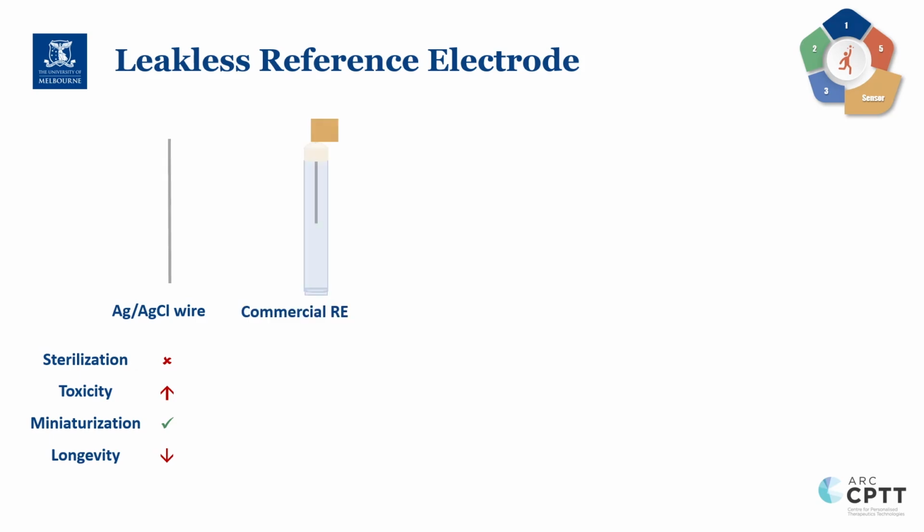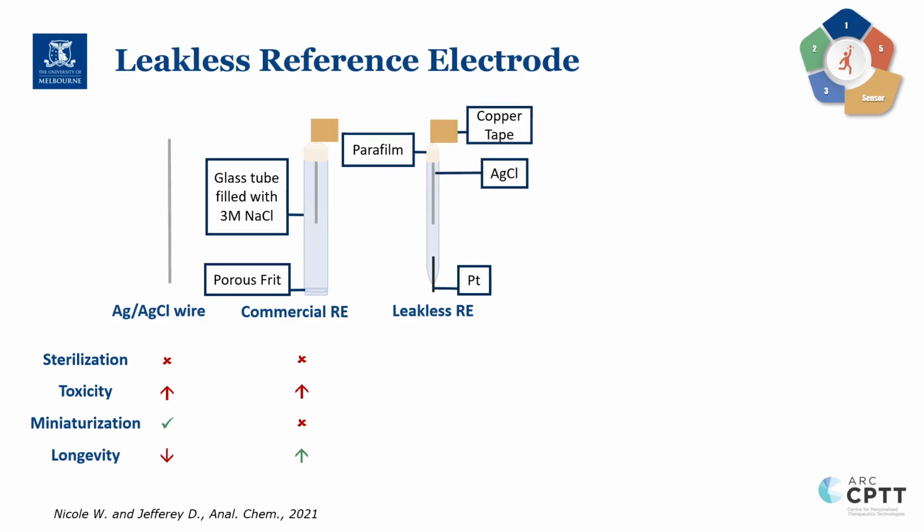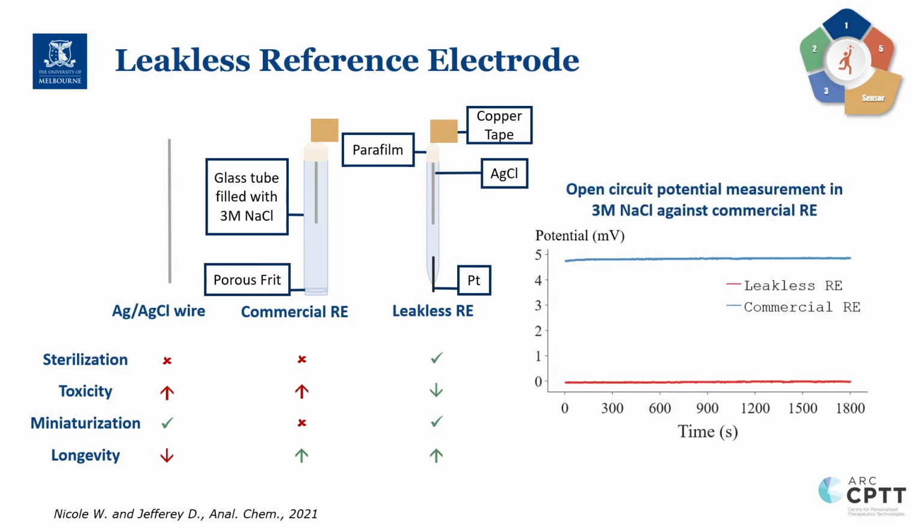In the conventional reference electrode, the silver chloride wire is covered with a glass tube filled with 3 molar sodium chloride, and the other end is connected with a porous frit. However, since it's a porous frit, it still has the problem of leaking of the silver ion and might generate cytotoxicity. In our liquidless reference electrode, instead of sealing with a porous frit, here we sealed with platinum to ensure there is no leaking of the silver ion. In this way, it's also easier for sterilization, and it improves the miniaturization and the longevity compared to the pure silver chloride wire.